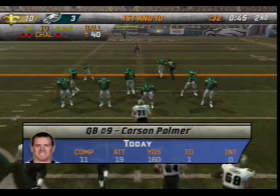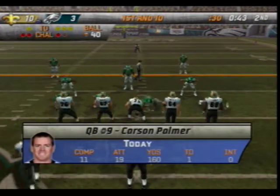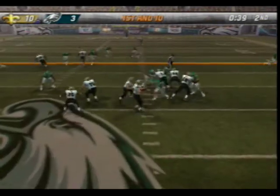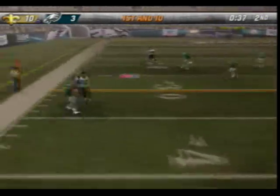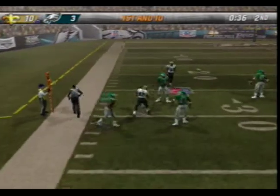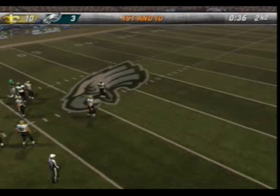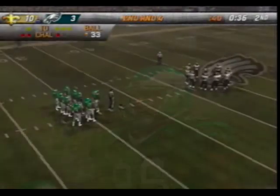First and ten. Ball on the 40-yard line. The Eagles line up in a 4-3. With the pass, and he ducks out of bounds at the 33. Lee Evans had a good week of practice, and we're seeing the results here.